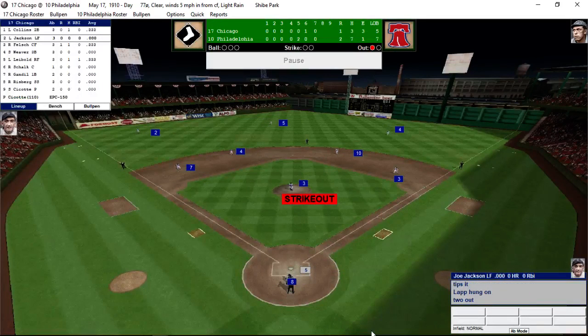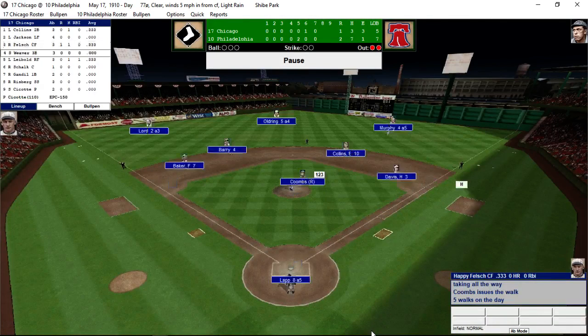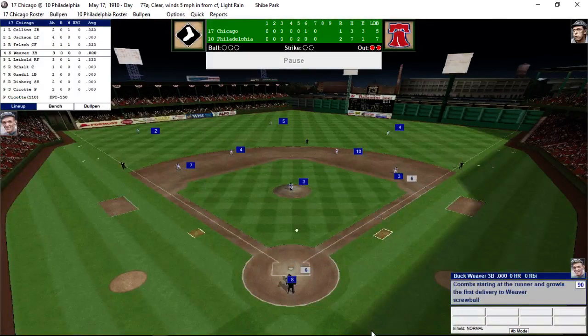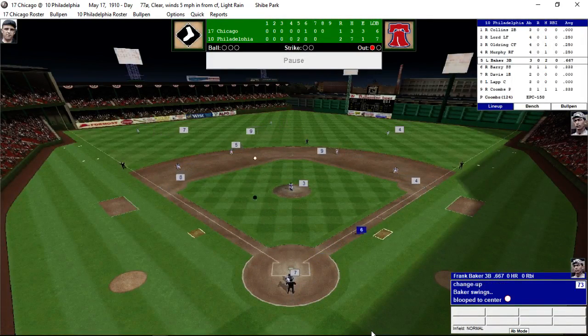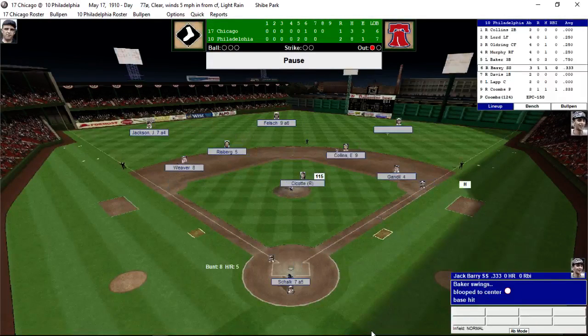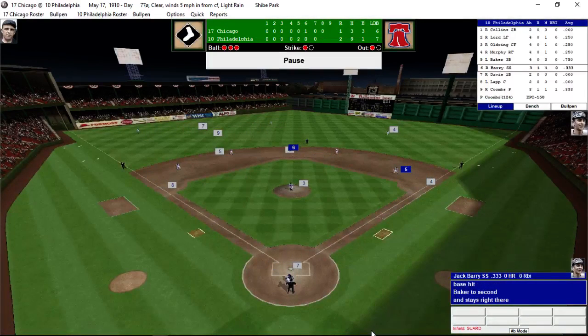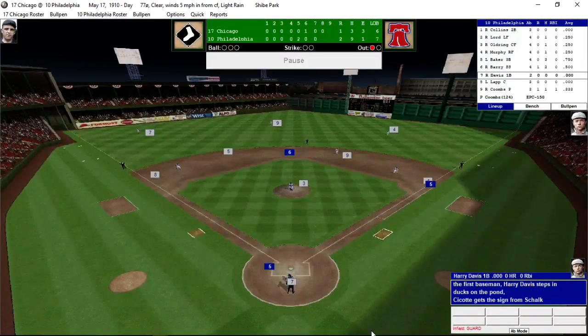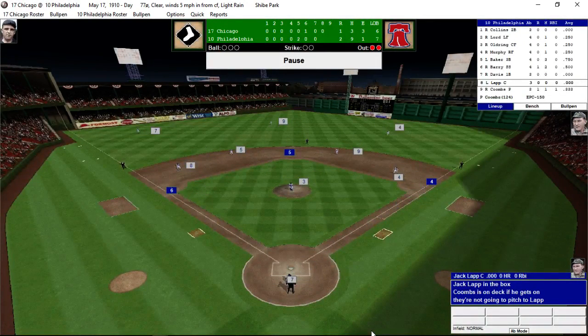Joe Jackson. Shoeless Joe. Strikes out. Happy Felsch. He's going to motor on down to first. There's a fly ball. He's out. Bouncer to second. He's out. And there's a base hit. Baker. Man on first, one down. That's a base hit. First and second. One out. Harry Davis bounces it down to third. He's got to hurry. He's got him. Oh man, two down. They put him on.